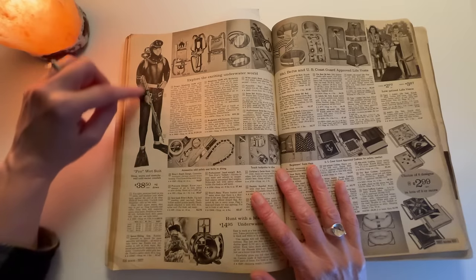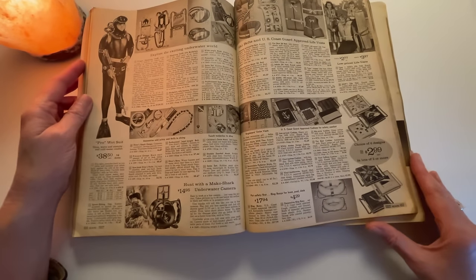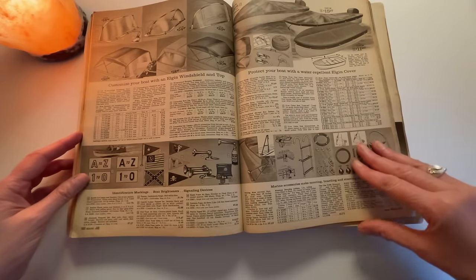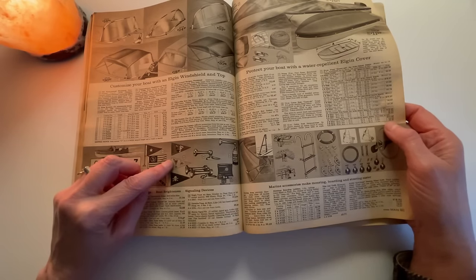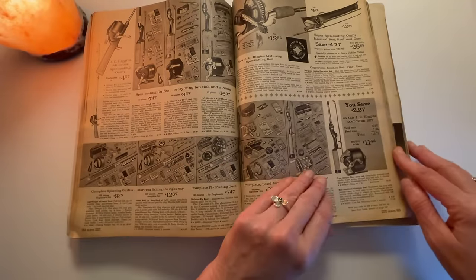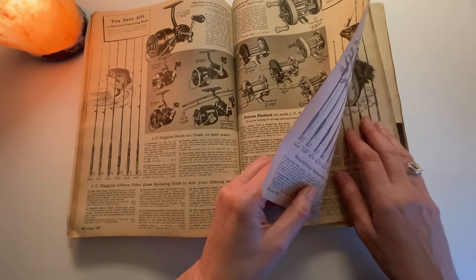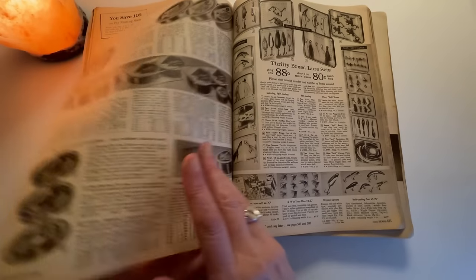Ooh, look at him in his full-on wetsuit for $38. That's neat. He's got a harpoon gun. What's he gonna catch? U.S. Coast Guard approved cushions. You can get yourself a flag with like Pepe Le Pew or a martini or a skull and crossbones if you want to be a pirate. Fishing lure, spinning reels. Lots of spinning reels. For $13.72. All different price ranges. Ooh, look at all the lures and the flies.